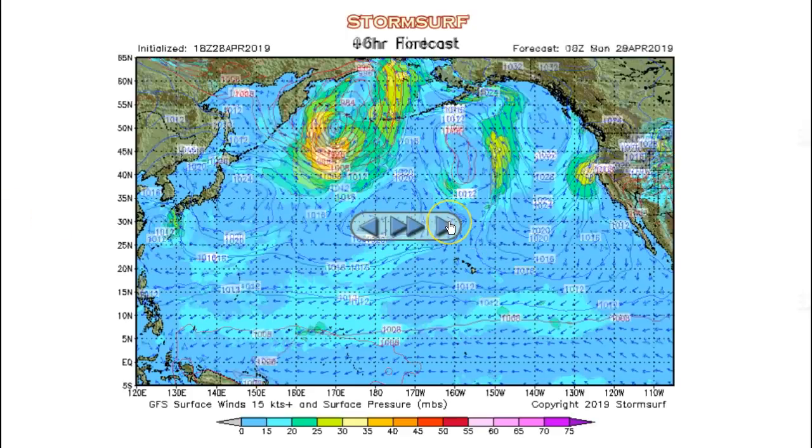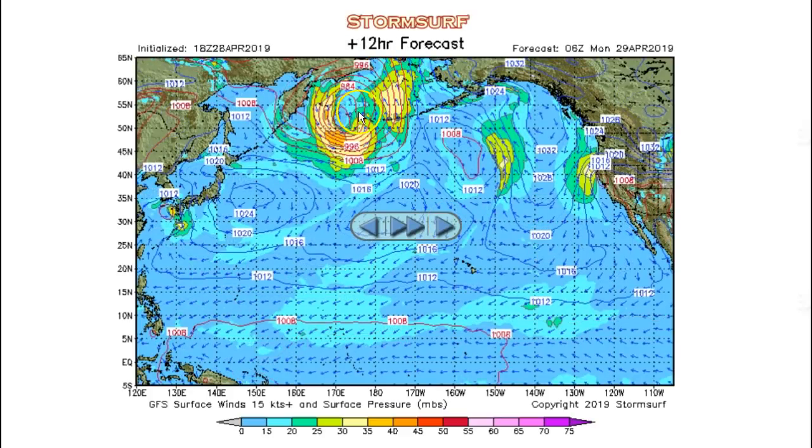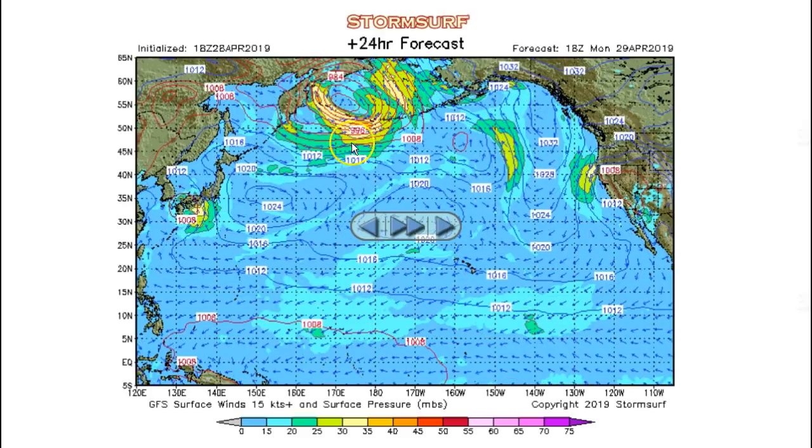All right, let's put this into motion. See, that system continues to move north. The Aleutians are right here. Once the fetch gets north of there, actually, we're into Monday, still 35 knot winds.